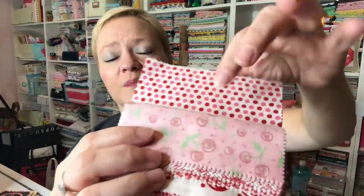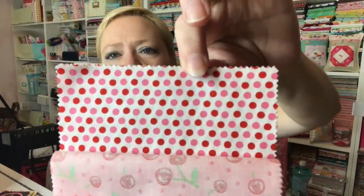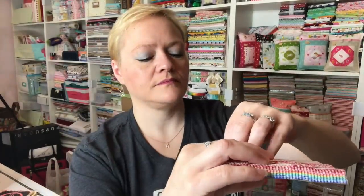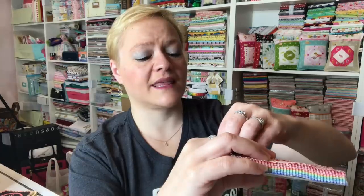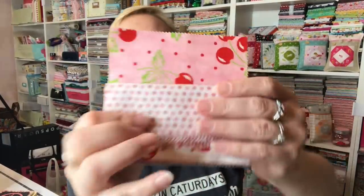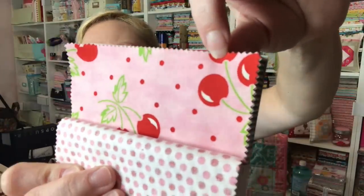There was one with the pink. And then here is a white with red and pink dots. We got two like that. Then we've got pink with larger cherries.